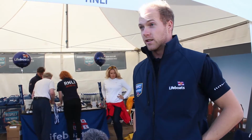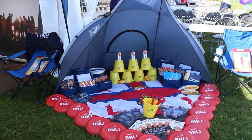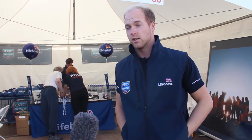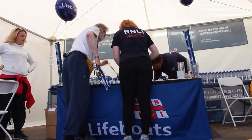So we're the Royal National Lifeboat Institution. We are basically the charity that saves lives at sea. We provide a 24/7 life-saving service around the UK and Irish coastline, and that goes out to 100 nautical miles. Basically we're supported 100% by voluntary donations. And we're here at the Great North Run. We've got 162 runners here for us today. So yeah, it should be a good weekend.